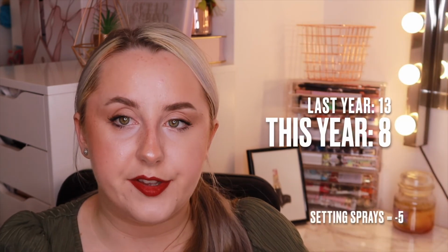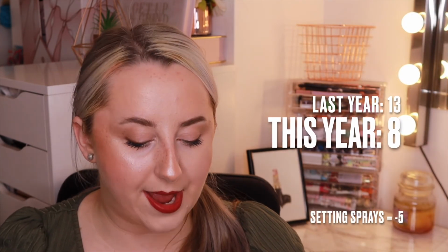Setting sprays, so last year we had 13, this year we're down to 8. I don't think I found a setting spray better than the Urban Decay All Nighter. That is my favourite, even like the Professional, the Charlotte Tilbury, the MAC Fix Plus. If I'm going out and I need my makeup to stay on, I will always use the All Nighter. Just annoying it's a little bit more expensive.